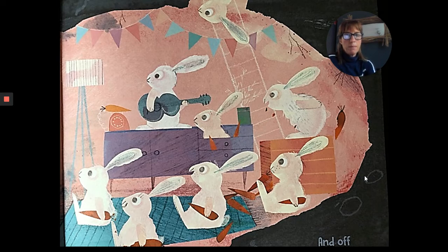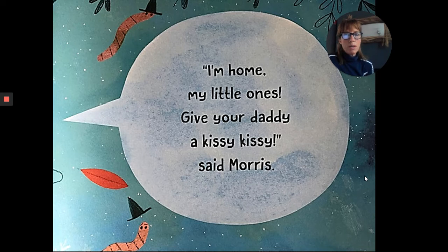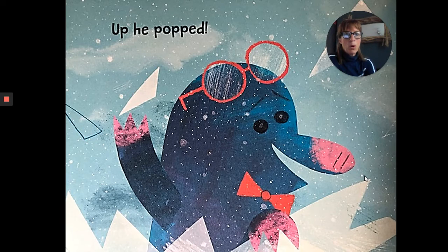And off he burrowed. Up he popped. Hopefully he's home now. I'm home, my little ones. Give your daddy a kissy kissy, said Morris. This isn't your home, said the owl family. You're kissing our tree, said Baby Owl. Oh dear, yuck, I'm awfully sorry, spluttered Morris. So he's not home at all. He's popped up to where the owls live. And off he burrowed. Up he popped.